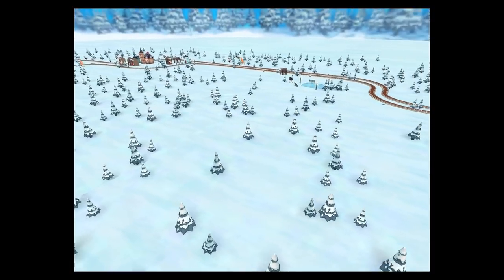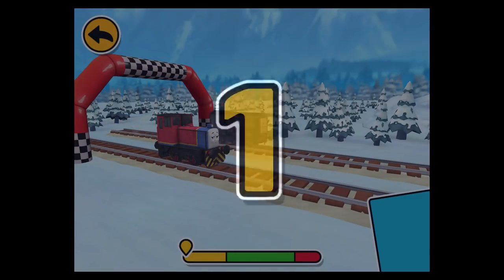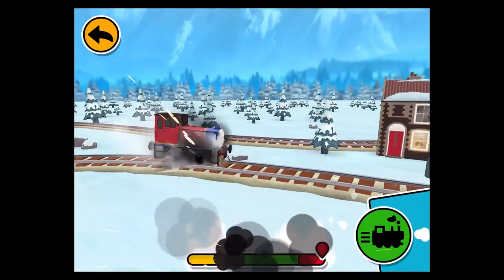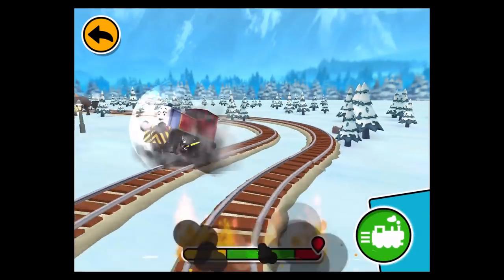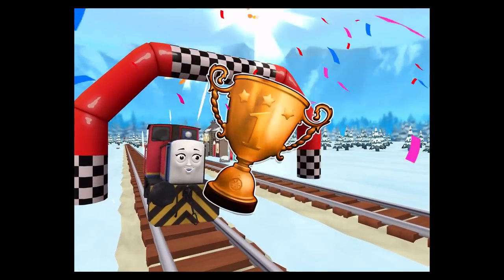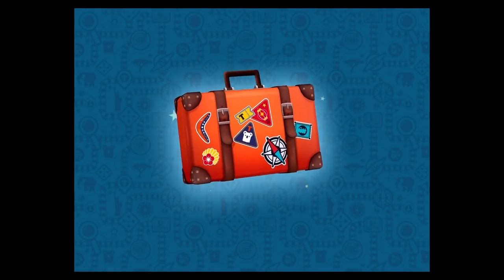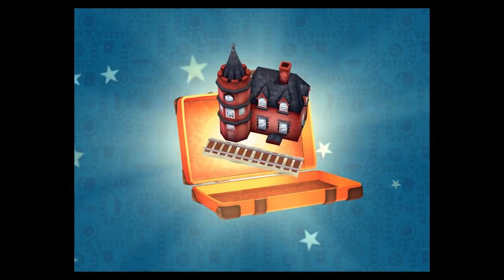Let's race! Three, two, one, go! Splendid! Did a great job! Winter House!